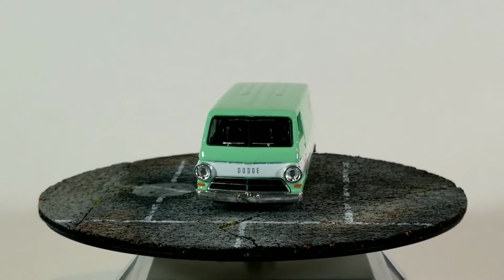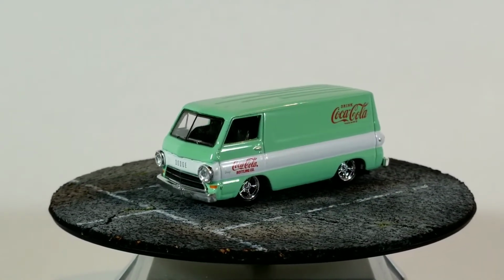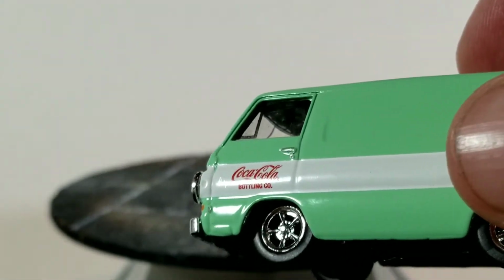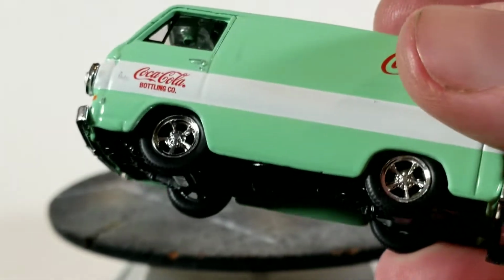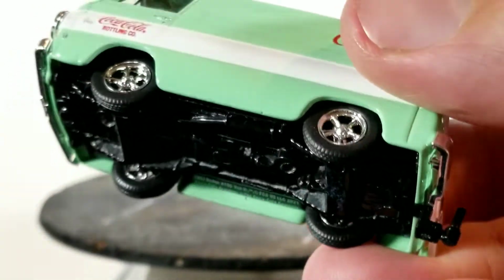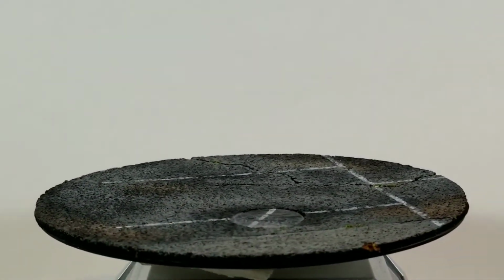I can't tell if it has a lowered stance or if it's supposed to be stock height. It kind of looks a little bit more hot rod. It's got some muscle car looking wheels on it. 5-spoke chrome. Kind of wish they would release a van with some fatter wheels on the back, like a little bit of some meats or something. This one's got the trailer hitch on the back so that it can pull that trailer.